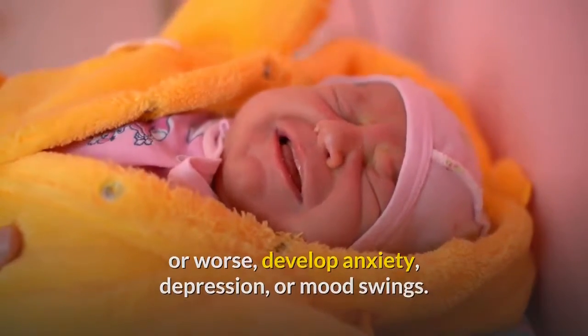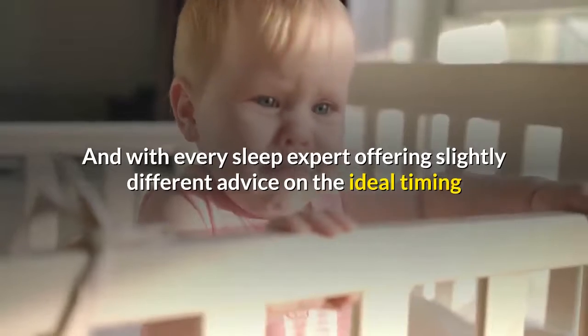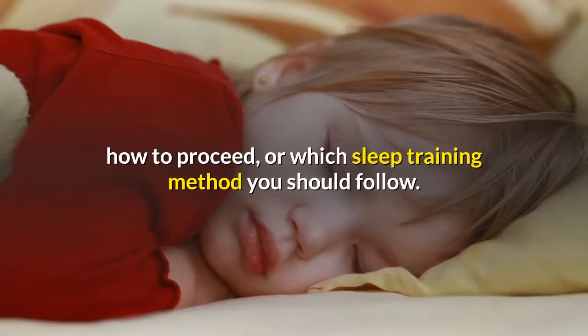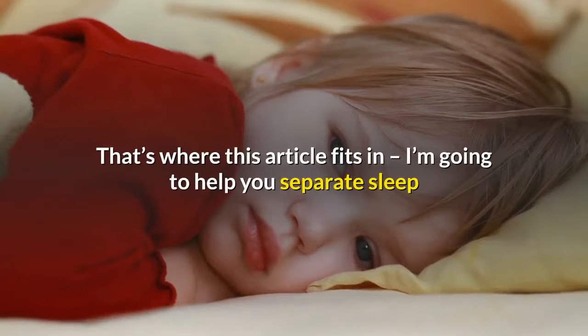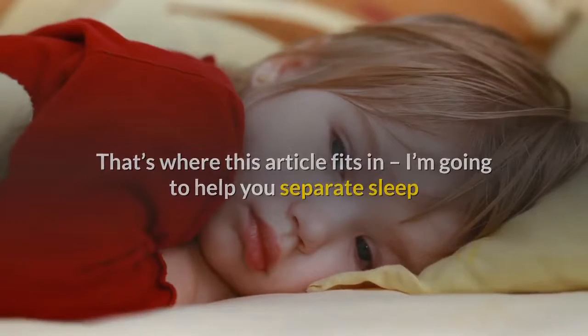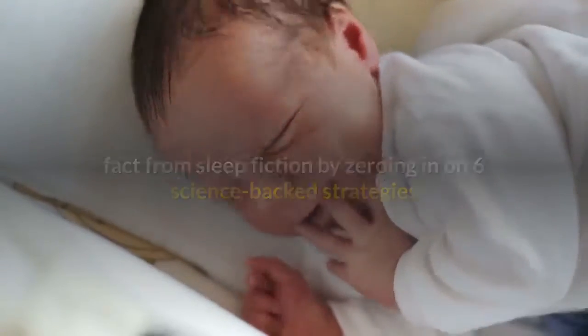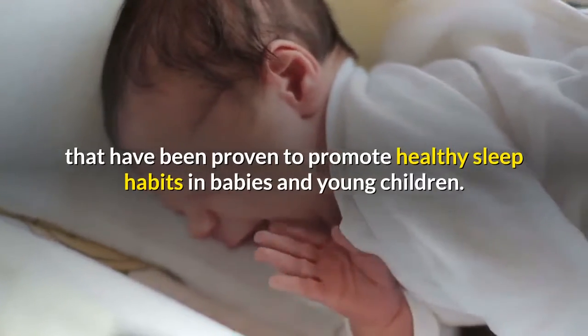mood swings. And with every sleep expert offering slightly different advice on the ideal timing and method for sleep training, you may be unsure about who to believe, how to proceed, or which sleep training method you should follow. That's where this article fits in. I'm going to help you separate sleep fact from sleep fiction by zeroing in on 6 science-backed strategies that have been proven to promote healthy sleep habits in babies and young children.